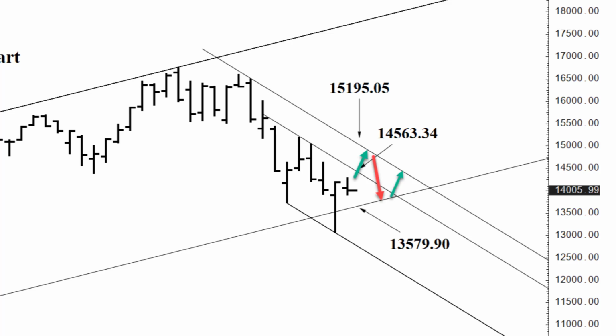But I also will say that of the two extremes, 13,579 downside and 15,195 upside, the more likely to give way is 15,195. This just on account of the fact that the long-term trend remains bullish above 13,579, and it is the longer-term trend channels, the undertow, so to speak, that generally wins out.